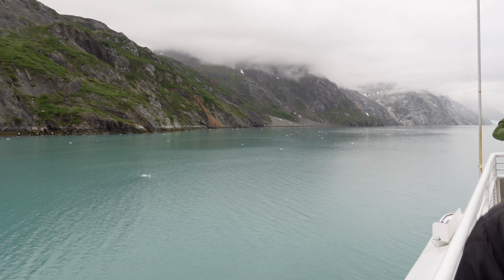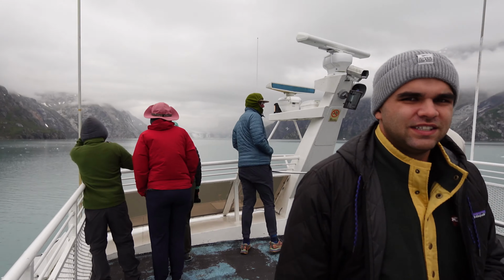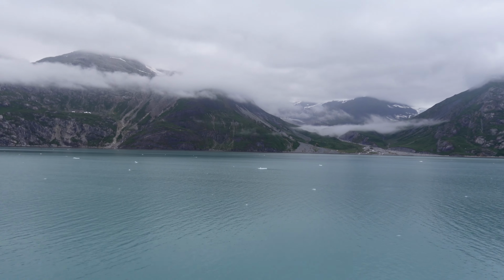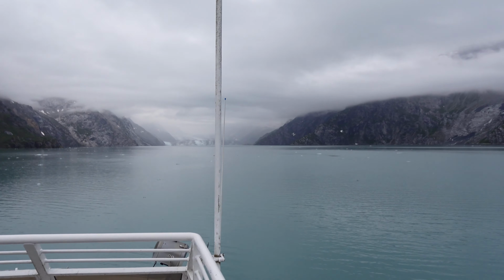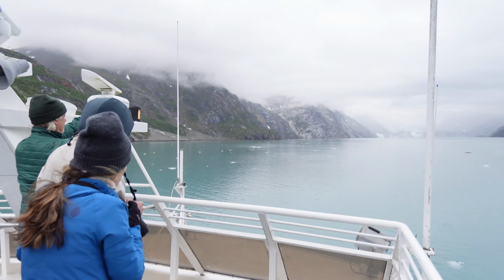It's freezing. Our hands are shaking. Hopefully this video isn't too shaky. This landscape is absolutely stunning, though it's pretty foggy and misty. The glacier's down there at the end. What do you think? It's quite magnificent. It's pretty cool. Pretty awesome.